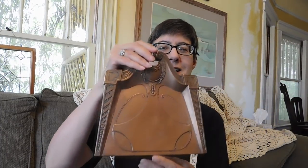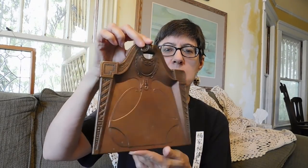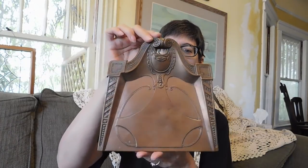I got another copper dustpan. I paid $5 for this one. The last one sold very quickly. It was more of an Art Nouveau. This one I think is a little bit later and a little smaller. I don't know what I'll sell that for, but it should do okay.